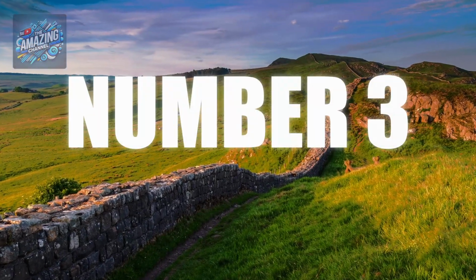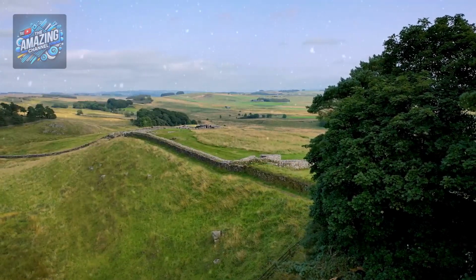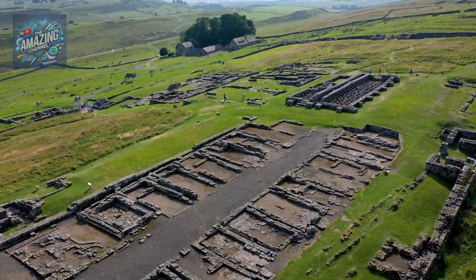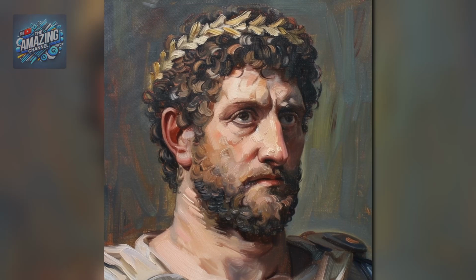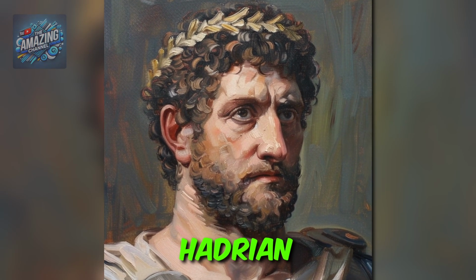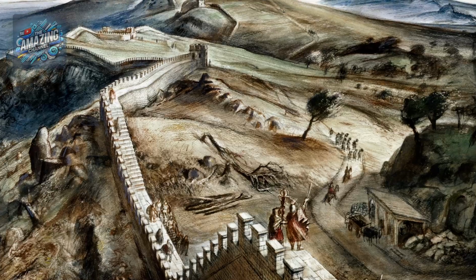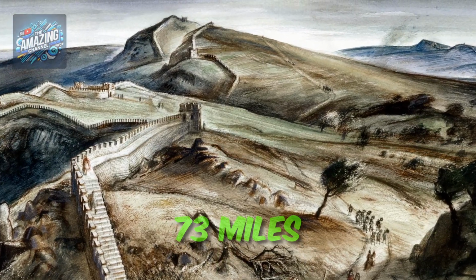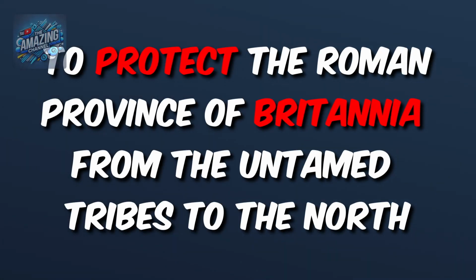Number 3. Hadrian's Wall, United Kingdom. Now let's head north to the United Kingdom to explore Hadrian's Wall, the ancient boundary marking the northern edge of the Roman Empire. Built under Emperor Hadrian's orders in 122 AD, this monumental wall stretches over 73 miles across the rugged landscape of northern England. Its purpose? To protect the Roman province of Britannia from the untamed tribes to the north.